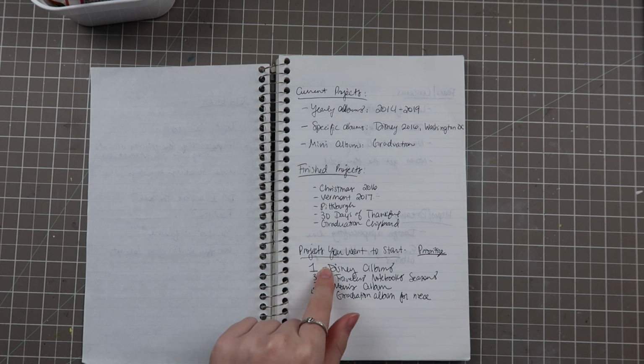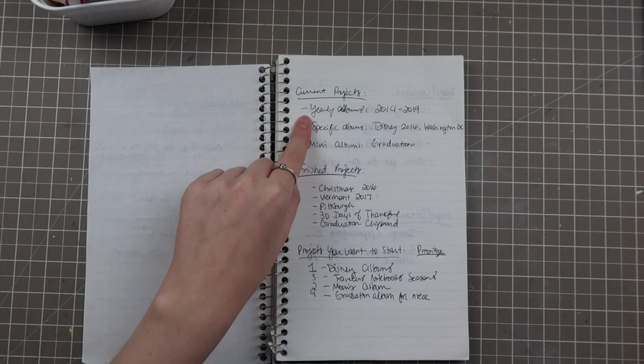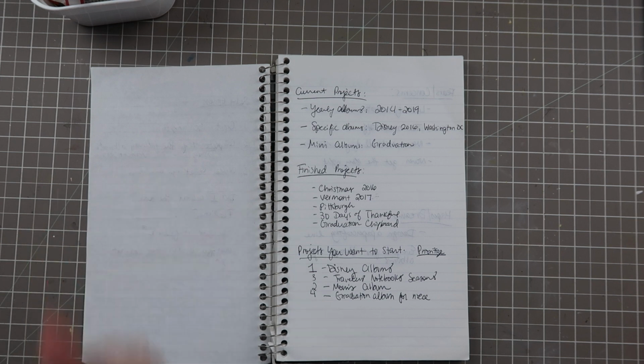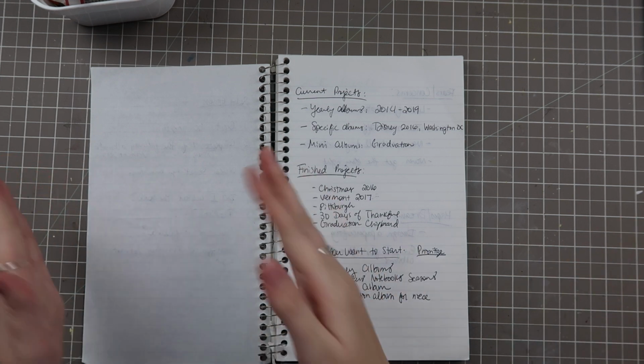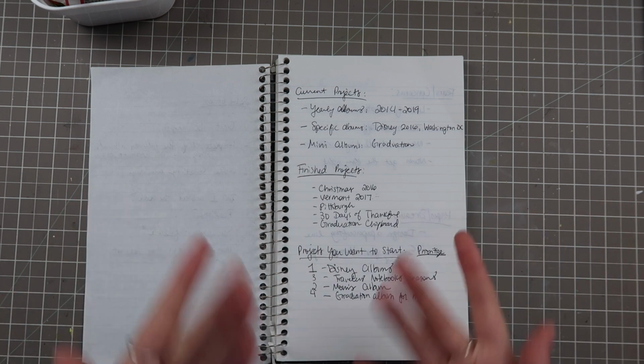So new projects might motivate you more so than started projects. The ones that have been sitting around, you never know. But I think it's important to also finish before you start more. But again, it depends on your personality.